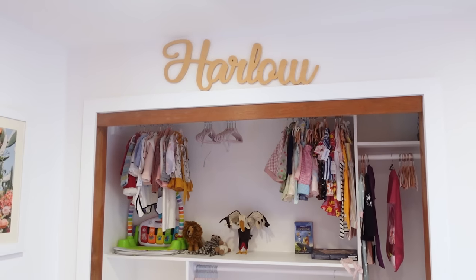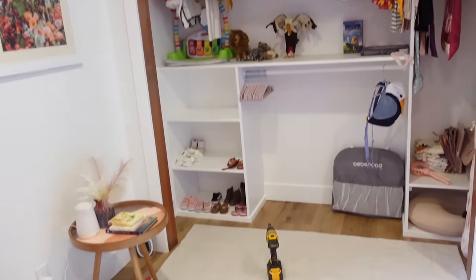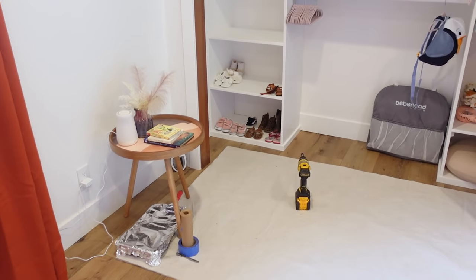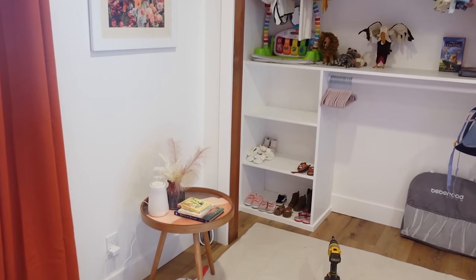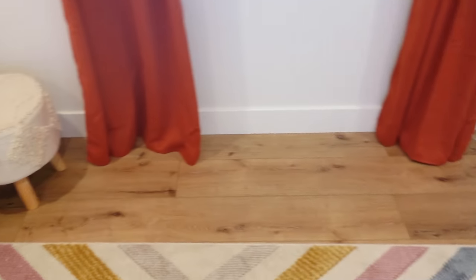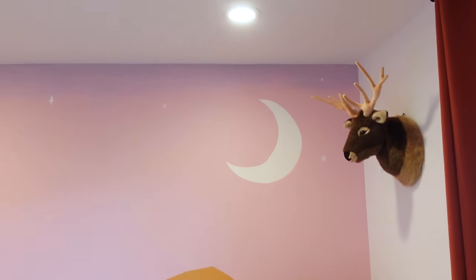So far, I don't know if that's gonna stay up there either. I have to see. But I gotta put some of her toys in here. We need maybe a thin bookshelf over there or something. I'm not too sure, but we'll have to do some updates in here at some point, but that's what we got so far.